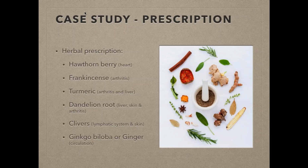When I move on to my secondaries, clivers is primarily a lymphatic tonic and a diuretic, and that's going to help with the flaky skin and the dry hair. It also has a secondary anti-inflammatory action, and again it supports the liver, so that's why I've selected that as opposed to potentially a different lymphatic tonic. And finally, I'm including either ginkgo or ginger.